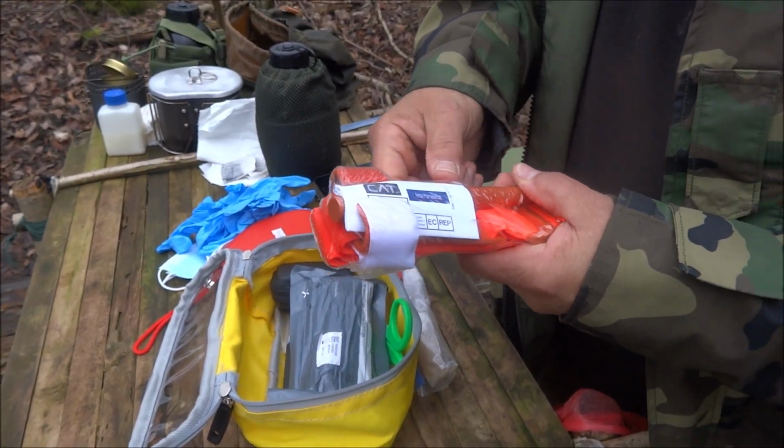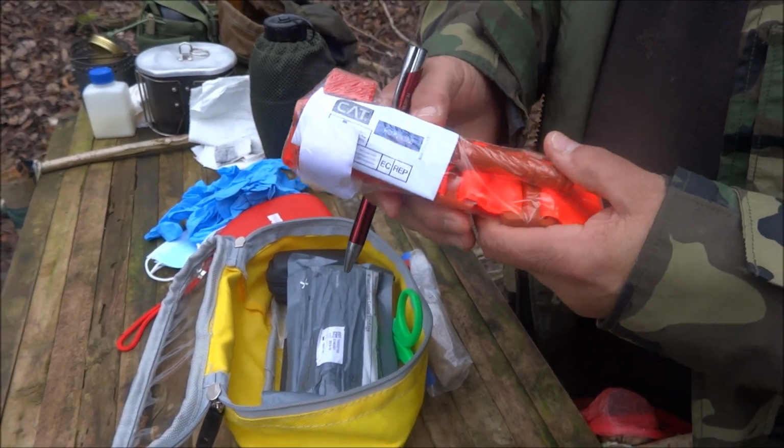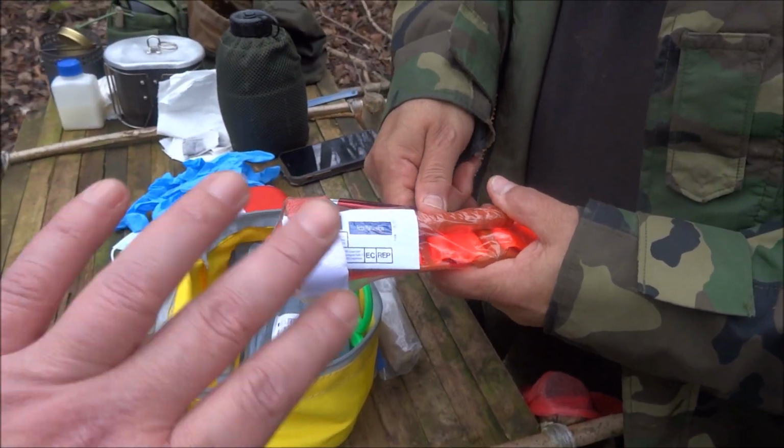You can do a felt tip, yeah, but there's a label on these now, and you just write the time on it. It's brilliant, mate. Don't start using this stuff if you don't know what to do.